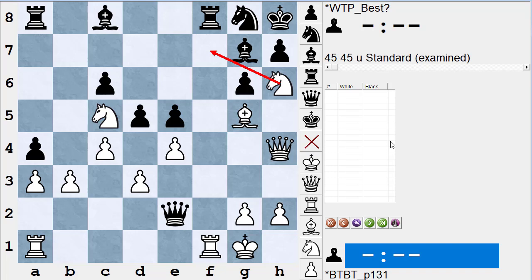So this is a good example of when you see a tactic and you think you're winning, you might want to look for a tactic where you're winning much easier. Knight f7 check is a win, but it's a tough win. Rook takes f8 is a pretty easy win. Okay, we have one more to go.